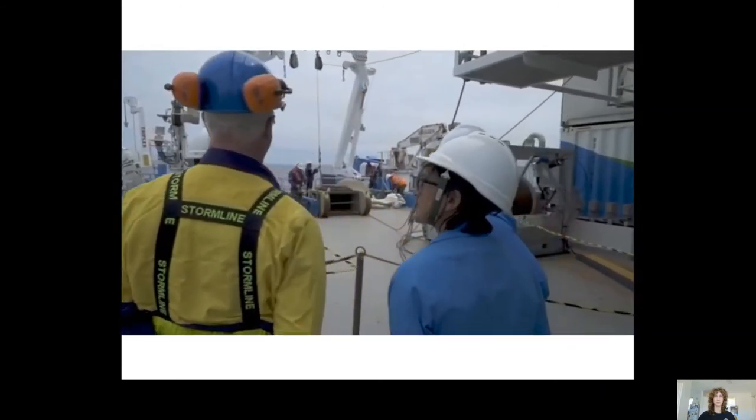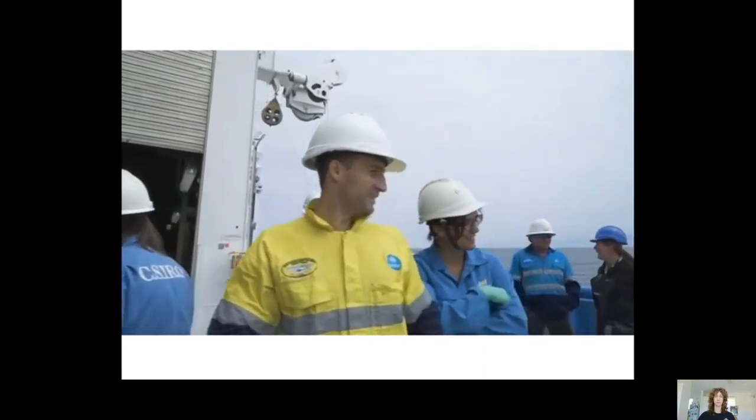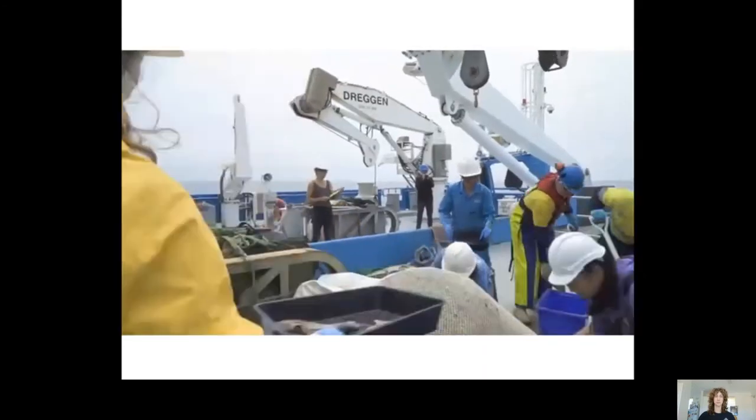When the troll comes in, it's action stations. The biologists wait eagerly for this moment, excited by the prospect of something no one has ever seen before.